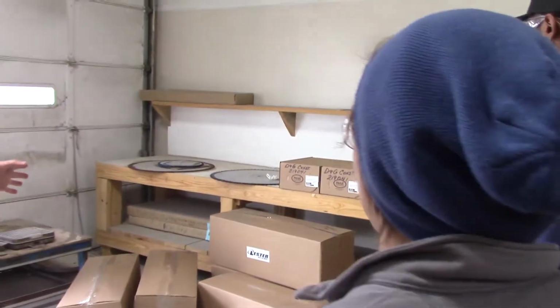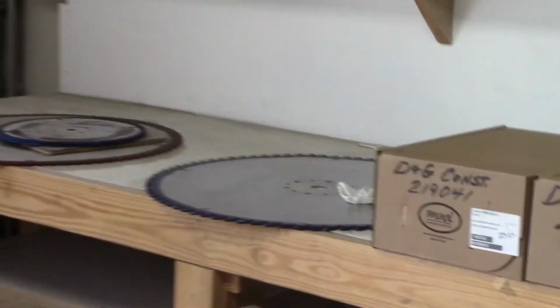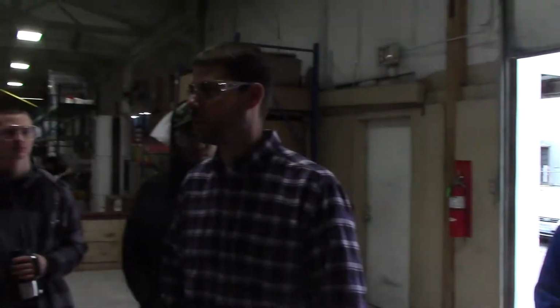Shipping out of here also. Typically what gets shipped out of here is either trusses or hardware parts, so it makes sense to have it right here through these doors so that they can go ahead and ship stuff out UPS or FedEx.